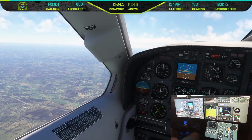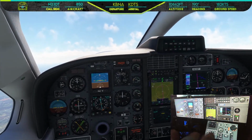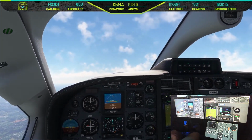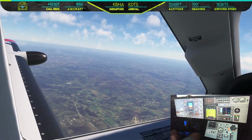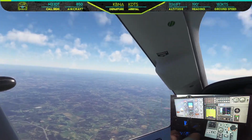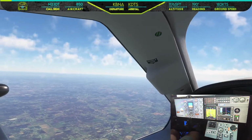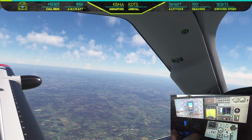Inertial separator is on. Inertial separator is off. Well, that's weird. None of these are working. Yeah, it just needs to probably work from the start. Just need to exit out of the whole flight simulator and restart, but we'll get there once we get old Ghost over to Destin. Oh, looks like he's gone.